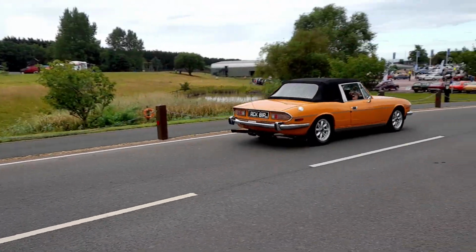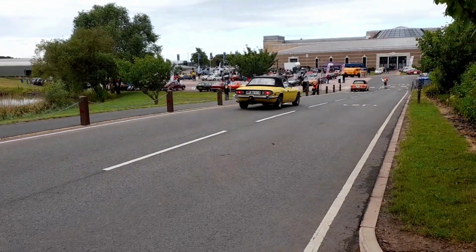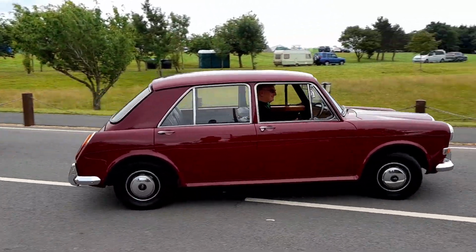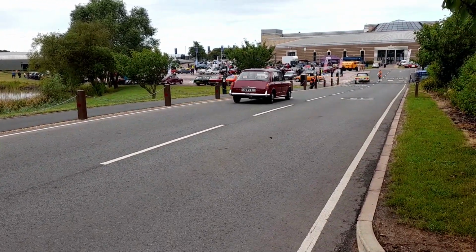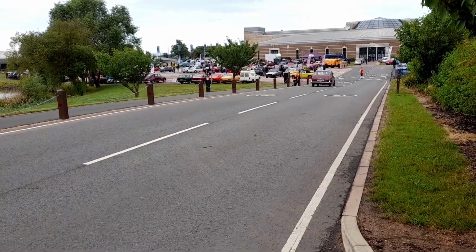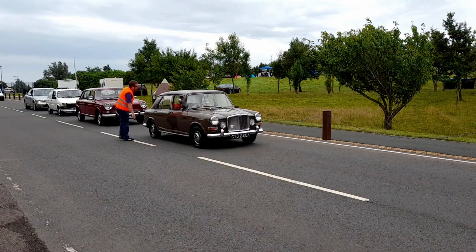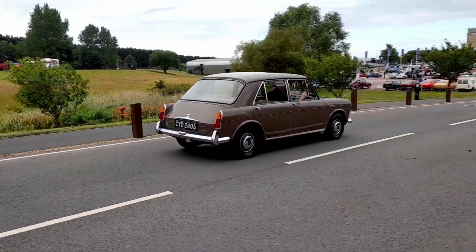Stag. And another one. Oh, Vanden Plas in all its glory, and sounds really sweet. That is the sound of the 60s. Oh, Rover 100 Cabriolet. Oh, what a rarity that is. Another Vanden Plas, 1300.